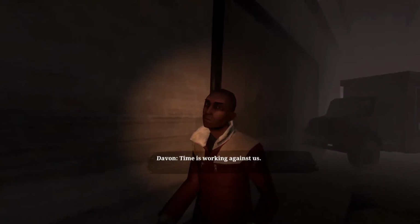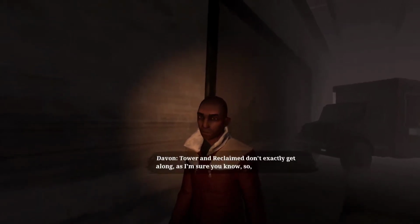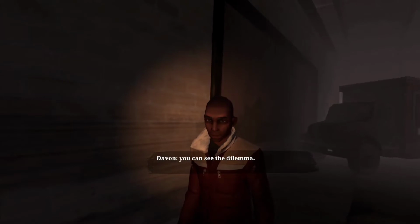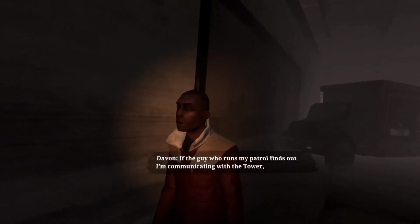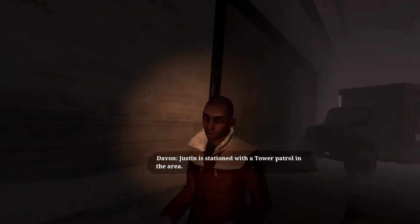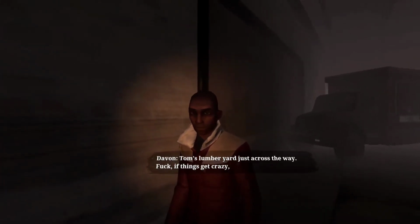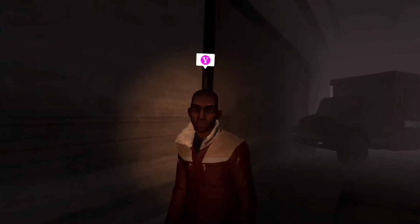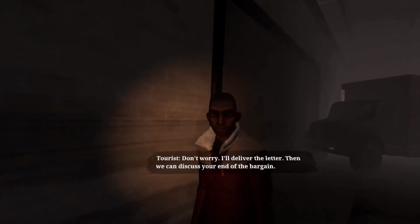Time is working against us. I'm afraid one of us might bite it before we see each other again. Tower and Reclaim don't exactly get along, as I'm sure you know. So, you can see the dilemma. If the guy who runs my patrol finds out I'm communicating with the tower, that's it for me. Justin is stationed with the tower patrol in the area. Tom's lumberyard just across the way. If things get crazy, we might accidentally kill each other. It's fucked up. Don't worry. I'll deliver the letter.